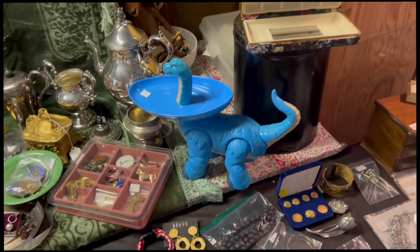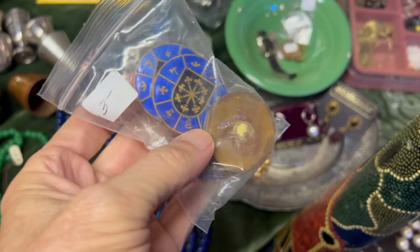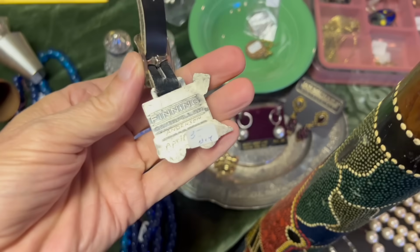I found two pieces I really like. And let's see if there's any more. This, a bunch of buttons in enameling. Those are kind of nice, but I haven't had a lot of luck with buttons of that sort.